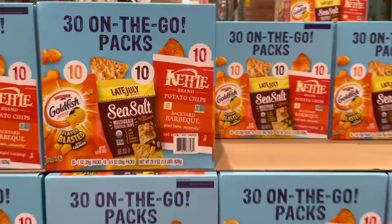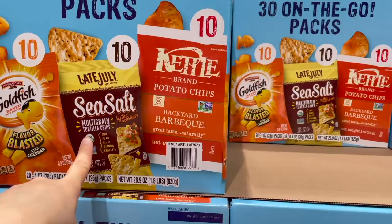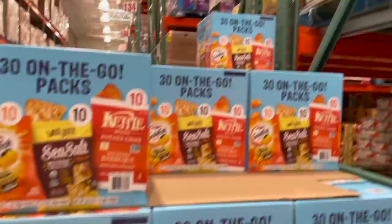I have to share this because I've never seen them have these packs of chips before. You get 10 of each. You get the Flavor Blasted Goldfish. These are the corn ones by Late July. They do have corn-free ones that have like the same packaging. They look almost identical, but they're really good tortilla chips. And then Backyard Barbecue Kettle Brand chips, which are Derek's favorite kind of barbecue chips. You get 30 of them for $12.